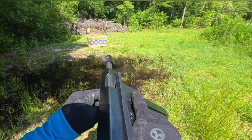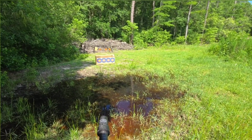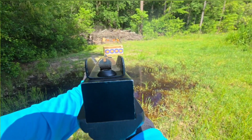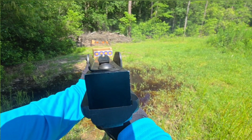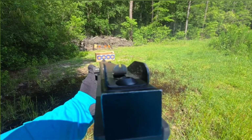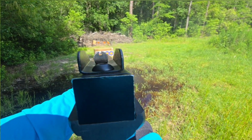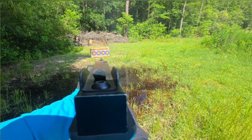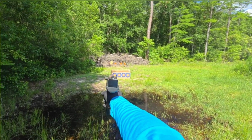Now there is no oil on this thing, so I am giving it benefit of the doubt. I'll probably put some on after these rounds. That trigger pull is just gross. As gross as those sights, it's almost better to shoot this thing one-handed.